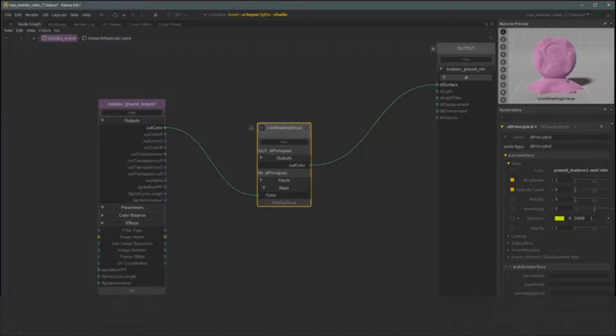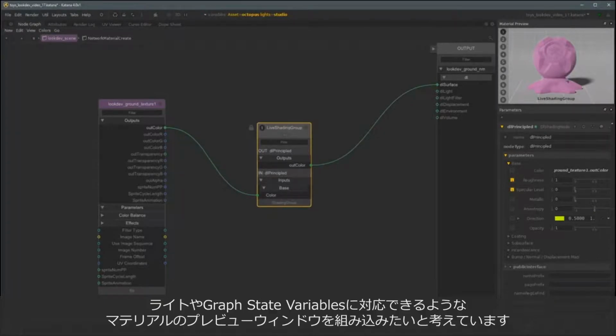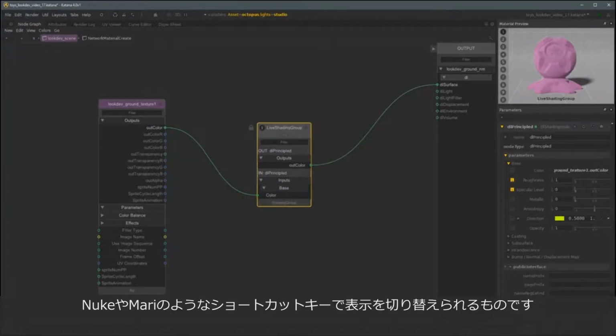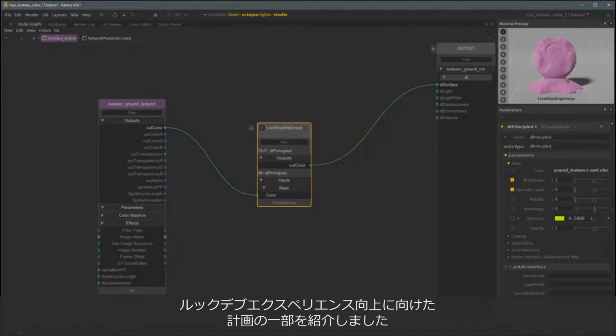Building on these foundations, we want to elevate your look development experience with new features we have mocked up here. We want to bring you a rendering material preview window in true Katana style, with customizable template scenes with your own model's lighting and graph state variables. Additionally, working with our render engine partners, we plan to bring you the ability to inspect your material at any point in your network, pattern or BXDF, using the 1 to 0 shortcut keys like you can in Mari. This is just some of the work we are planning for enhancing your look development experience with Katana.